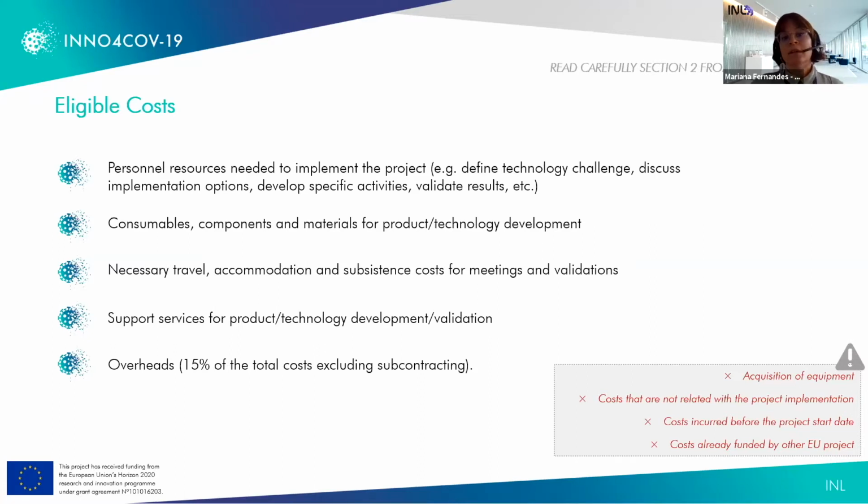And lastly, of course, costs that are already funded by another European Union project or other open call that is currently open or ongoing are not going to be covered by our project. So you will have to let us know when you apply if you have submitted your project or your idea to other calls. That's okay. You can have projects that are submitted in several calls, but the costs and the scope of the project itself in our open call must be original. So you cannot have double funding for the same costs.